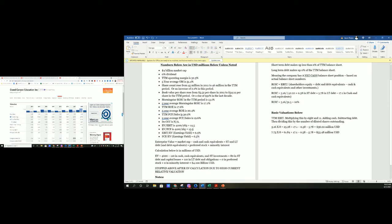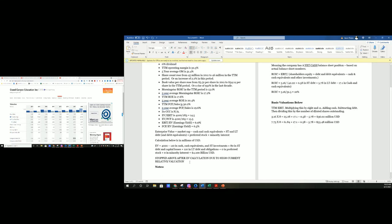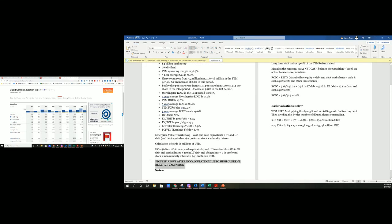That's why doing even relative valuations is so important, because it shows you, or again, this never happens exactly, but it gives you an idea of what you'd expect to earn owning this stock right now today. So right now we're going to stop here because this company is overvalued based on my calculations, and the reward is not worth the risk in this case.